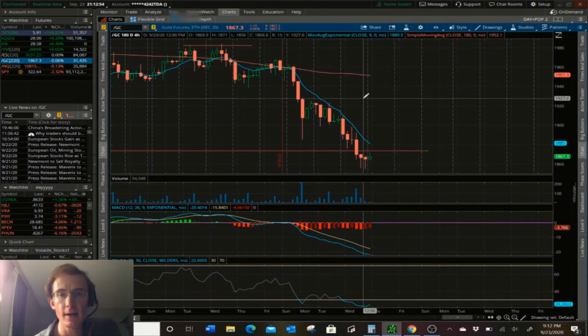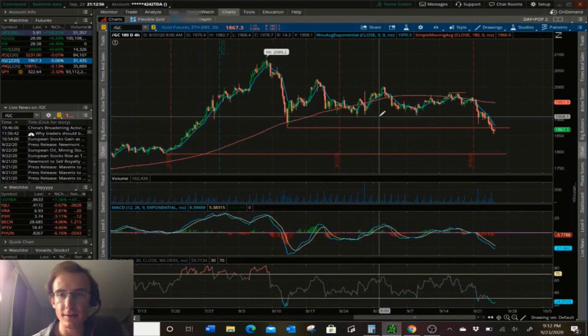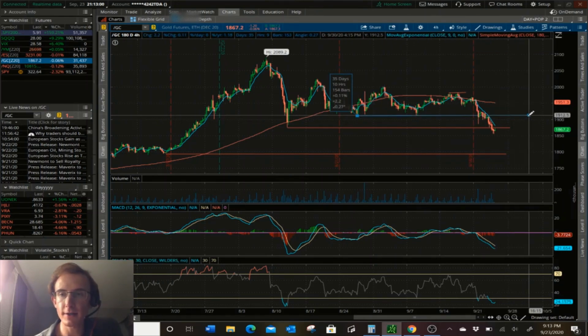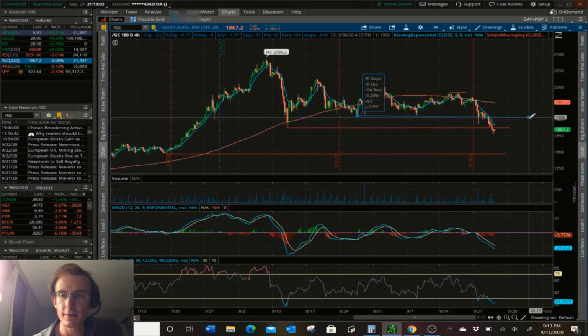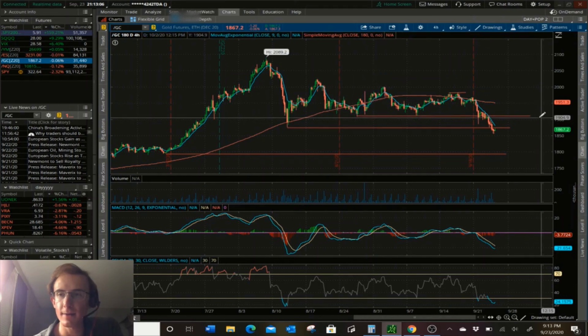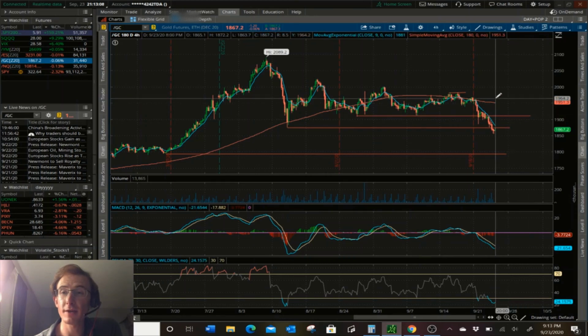But if it does keep above this trend line and break back above this EMA, the next resistance level I'm really seeing here will be this double bottom we saw earlier, at about, let me draw this line real quick, at about that 1900 mark. If it breaks above there, we could see potential upside up to that 1950 mark.